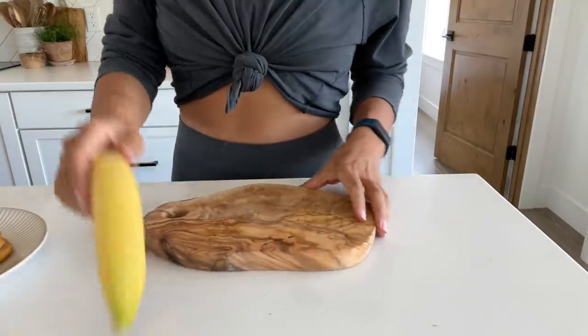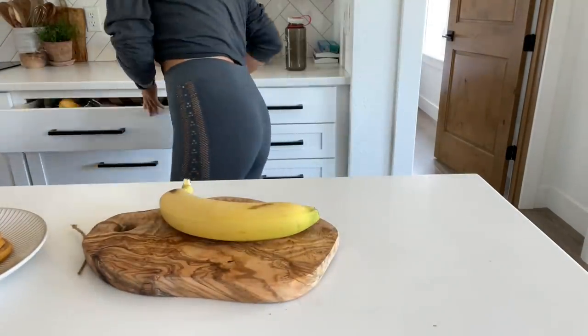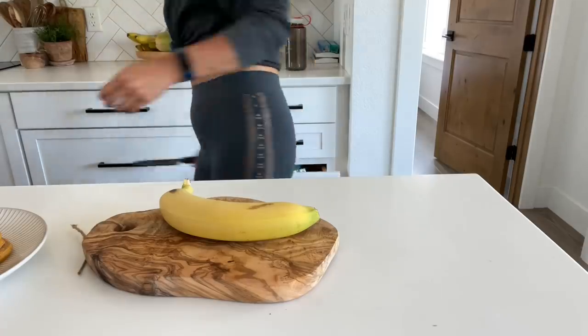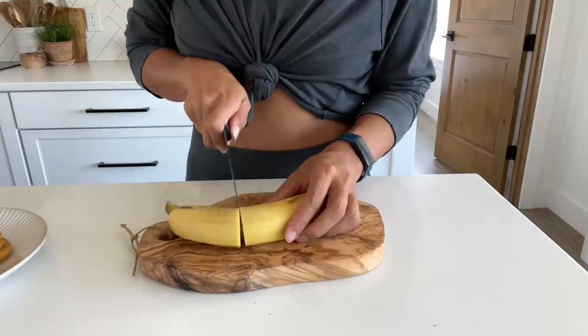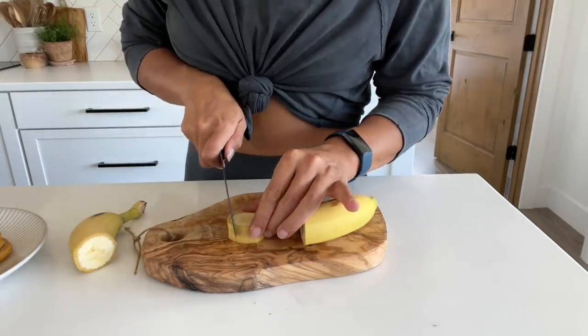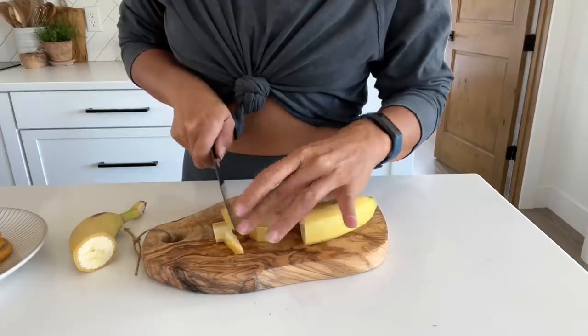So now I'm just going to show you how to make these really cute little pats of butter with banana. I just cut them into little squares. My kids love this on their stack of pancakes. So all you're going to do is take a banana and cut a little coin out of it. And then all I'm going to do is cut the sides off and square it off into a cute little square, and that's your little pat of butter.